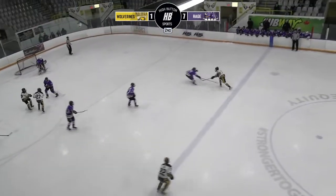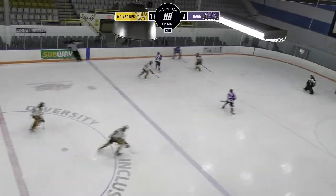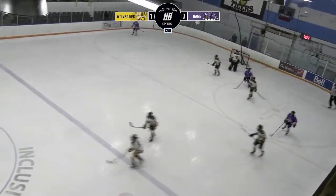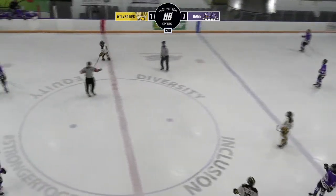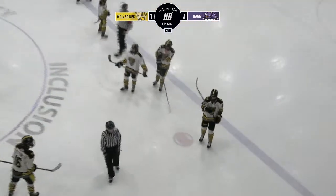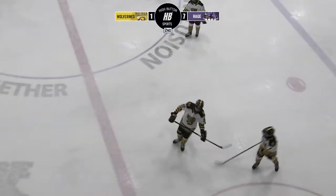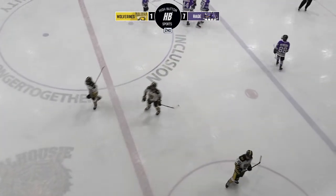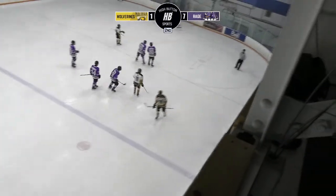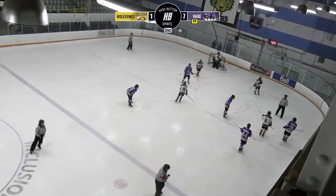Back to Todd. Plays it across to Boudreau, knocked in there the other way. Rage trying to move it up ahead, just on side. Good job by Kidd. Kidd takes a shot from distance. It's rattling the glass. And now penalty coming in behind the play here. And the Wolverines headed to the box, and not ideal as they're just sort of starting to get their legs under them. Boudreau will head off, and it'll be a power play coming for the Rage, who currently lead by 6 here near the start of the second period.